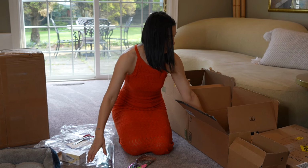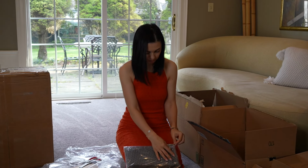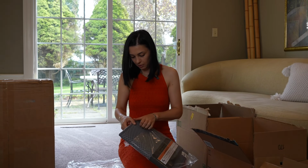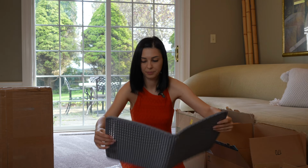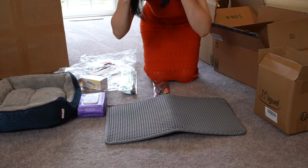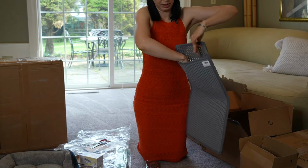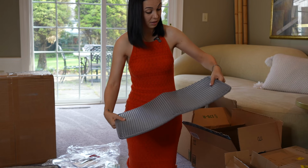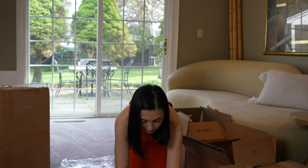Okay, and here I have a mat for the litter box. And this mat for the litter box is actually pretty clever. It goes like this. And as the cat comes off the litter box, it's got these holes in it. And all the sand is gonna be stuck inside here, and I can pour it back into the litter box. And I found it quite clever. So she doesn't make a mess everywhere.